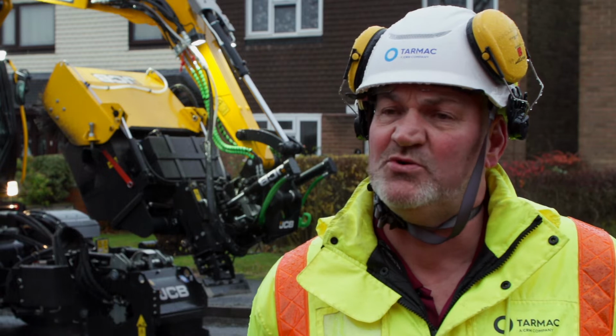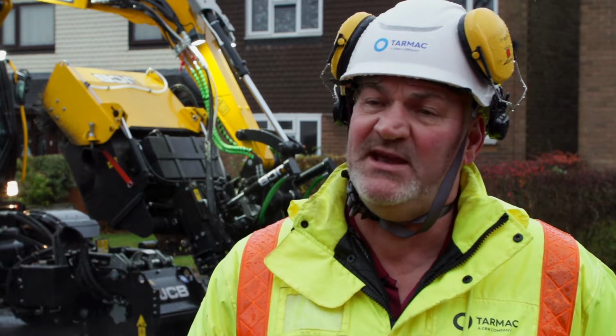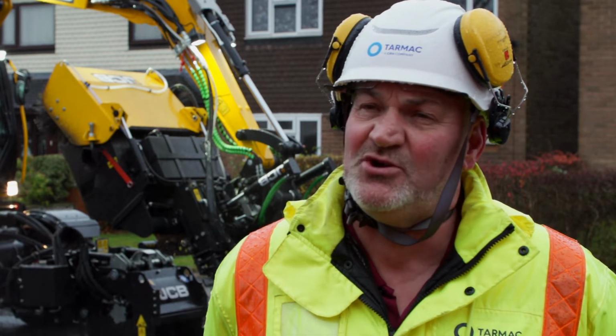Cost per pothole is one of the KPIs we've got on the contract with Walsall Council. We have to report back on it every month and do an average of what it costs across, as I said, the range of different types of work we get. We have to do a cost evaluation of that cost per pothole.